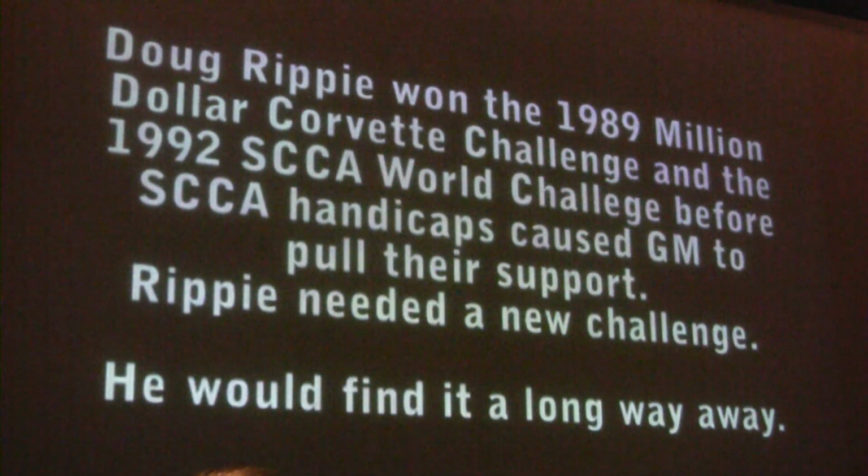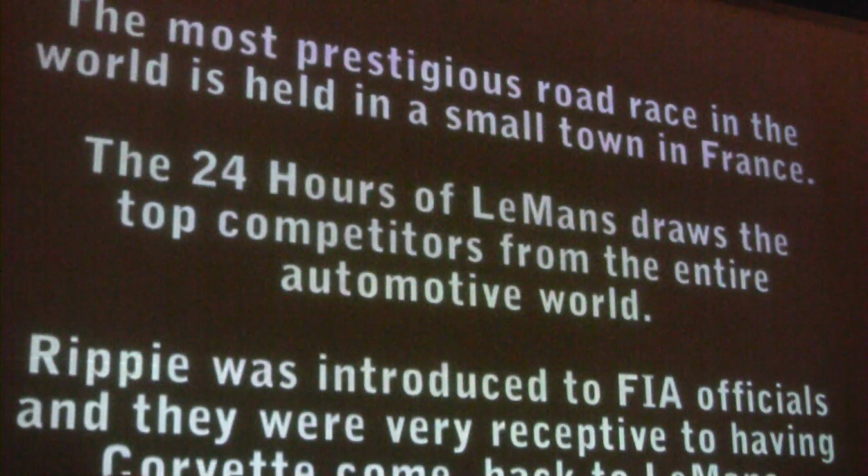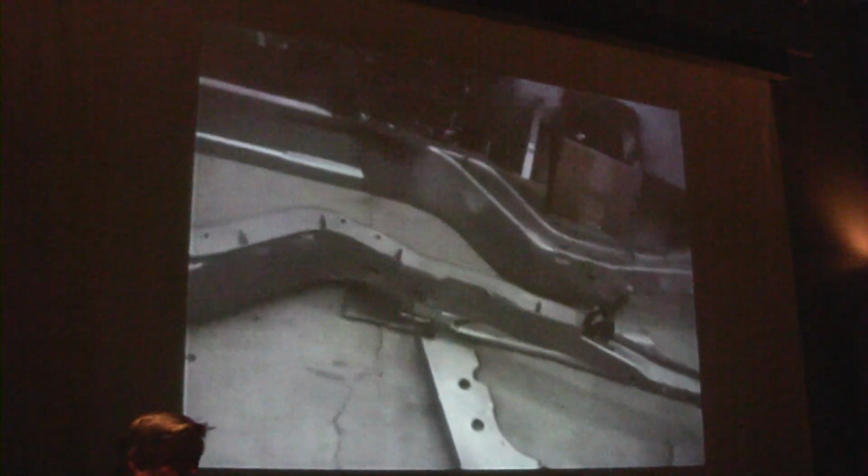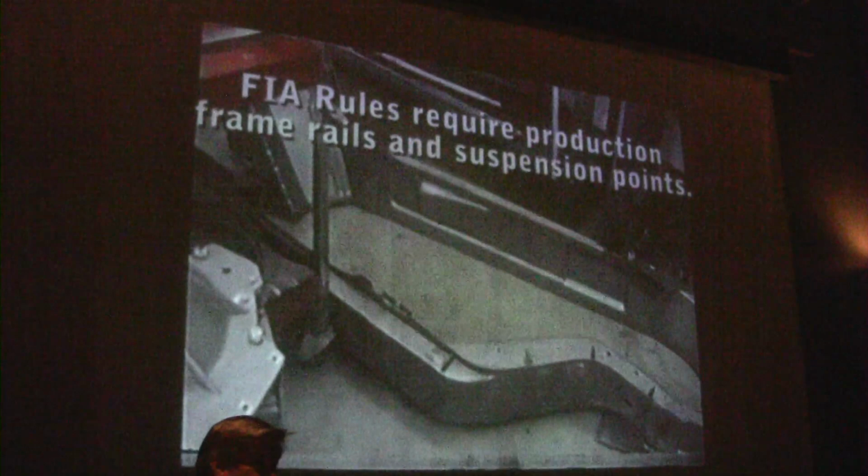They started handicapping again. GM pulled their support. So Rippey decided that he needed something new, bigger, and better. He was in the middle of building a car when one of his employees told him that they knew somebody at the FIA, and that is the governing body of automotive racing in Europe, and it also governs the 24 Hours of Le Mans. So Rippey decided to go there.